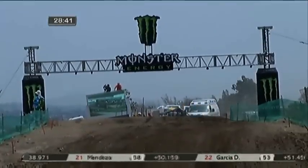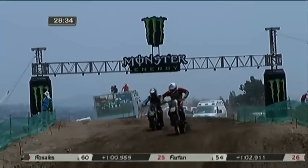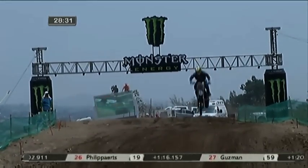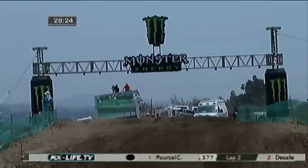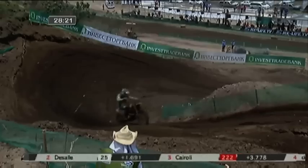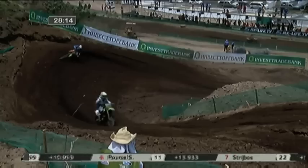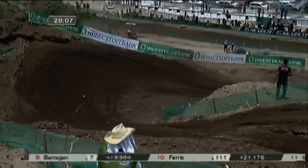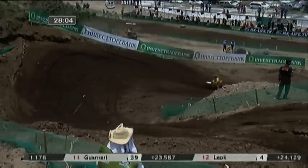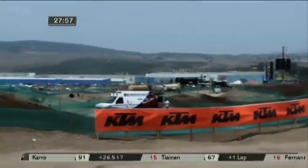But back with real timing. And our leaders are so fast, we can't even pick them up on the circuit. Whoa, David Philippaerts just going through. Where is Philippaerts? Philippaerts way down the order. Well, he's down in 27th last time around. A lot of work for him to do. Maybe he was also one of the riders that got caught out on that opening lap. So it was De Salle, Paul Salle, and that refreshed itself again. Down the Philippaerts, Monster Energy Yamaha rider. It was originally showing down in 27th.